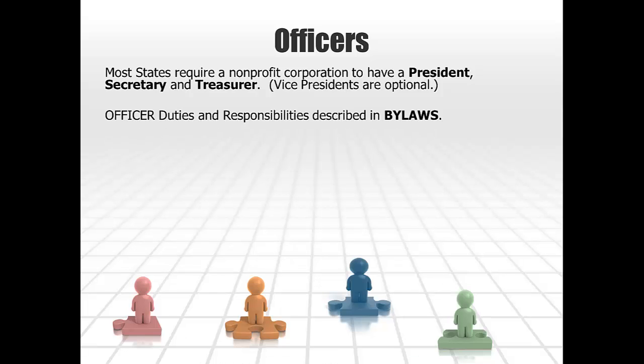Officers and duties are described in the bylaws. We talked about the bylaws under directors. Again, duties and responsibilities, and particularly the election and replacement of the officers, those kinds of formalities will be described in those bylaws, and you adopt those by vote, and then those become kind of the constitution, if you will, of the organization. Again, generally, officers are indemnified from personal liability, so they can't be sued personally for the actions of the organization, but check on your state law. It's based on state law, case law, and some other variables as well.